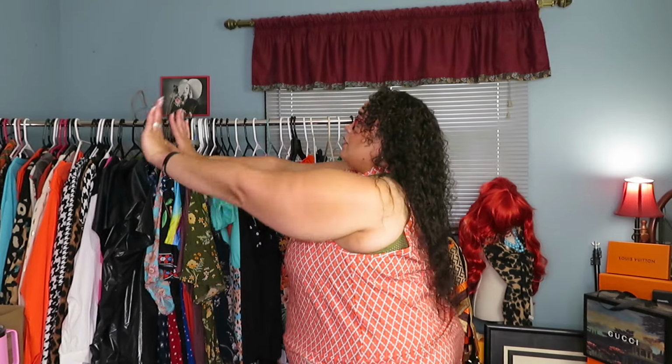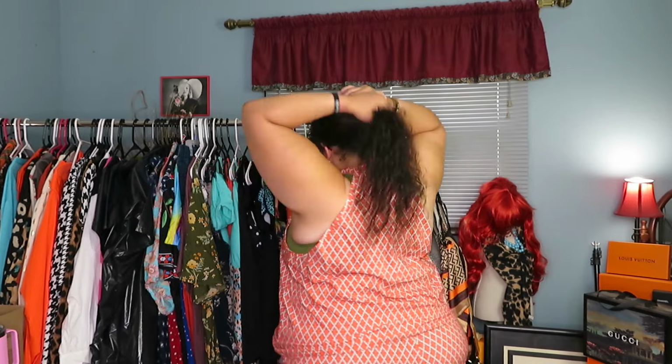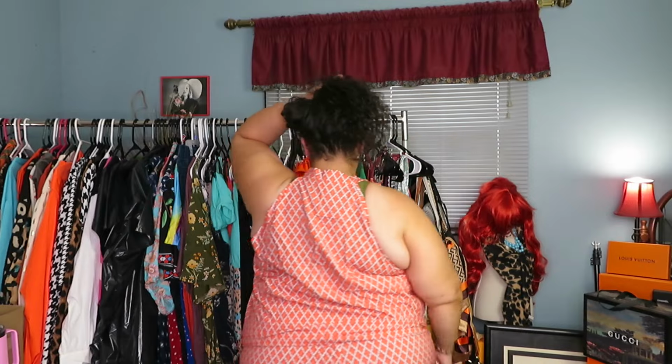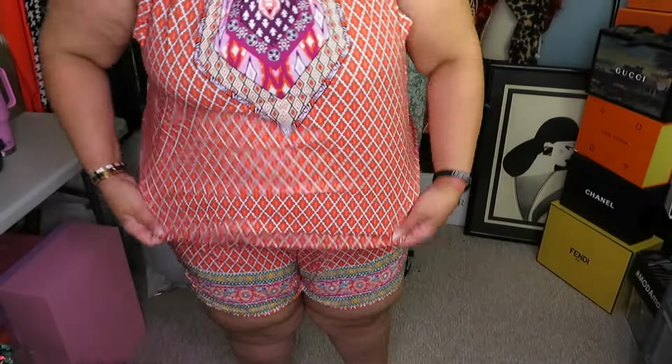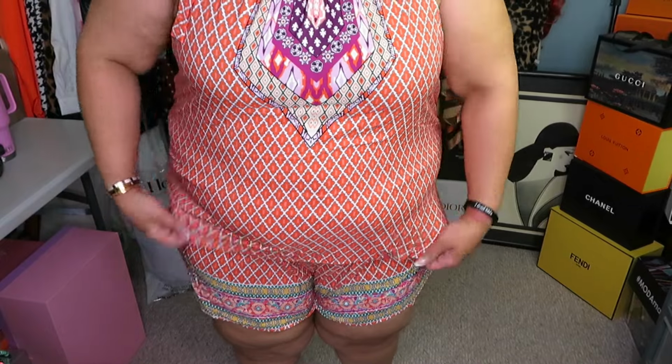You guys know I love me a halter top. I love that this one ties on the side. It's something fun and fresh and different. It's very different, actually. So here it is to the side. You guys saw, here's the back. It does tie on the side, which I thought was really cute. Love the print, love the colors. Here is the top all the way down.